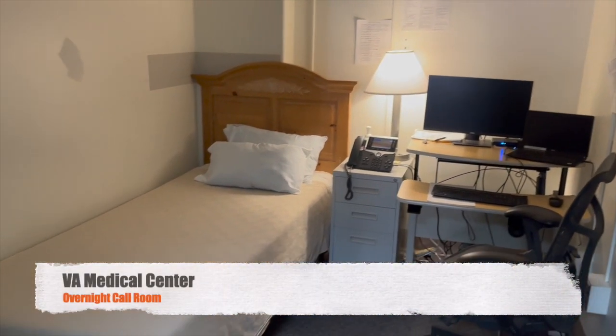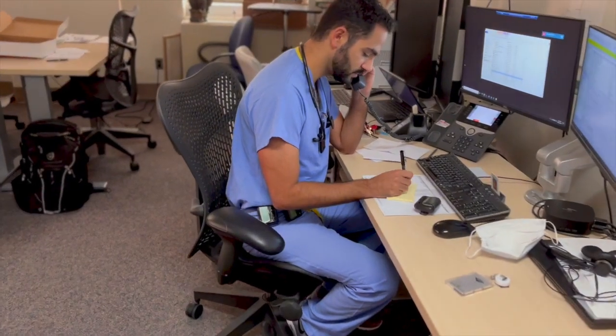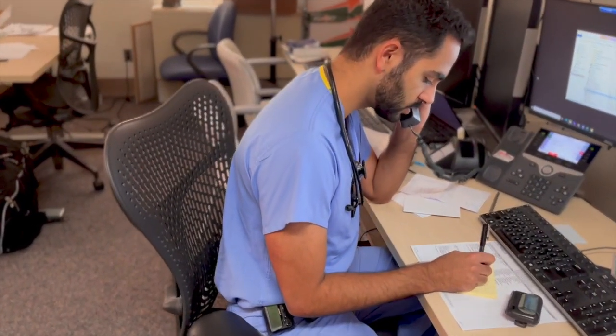Also, as senior residents, we come back for several blocks of nights where we get a lot of autonomy with taking admits and transfers from all over the state. All in all, it's an honor to serve our veterans who really appreciate our care.